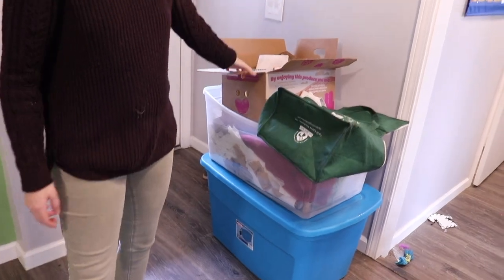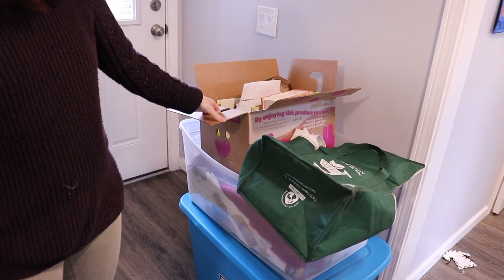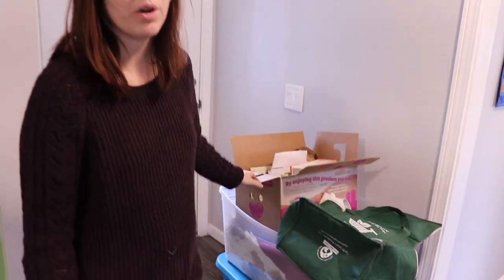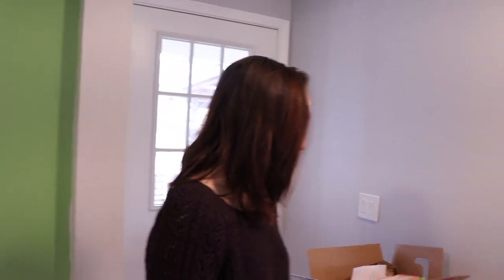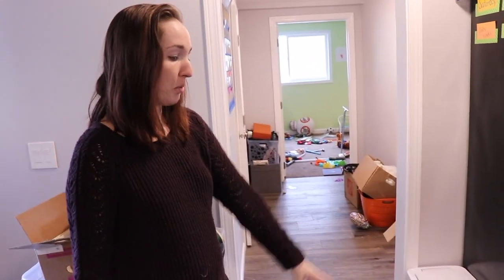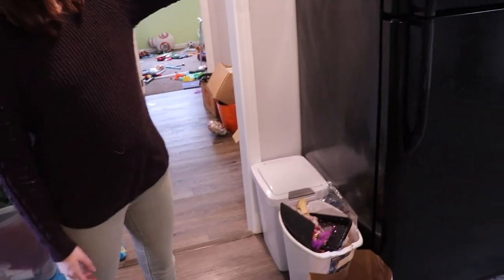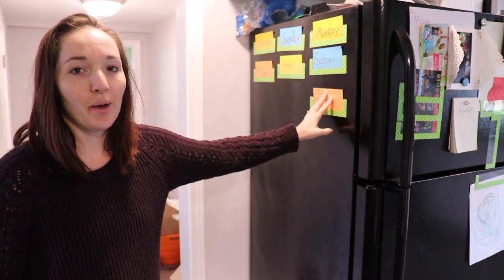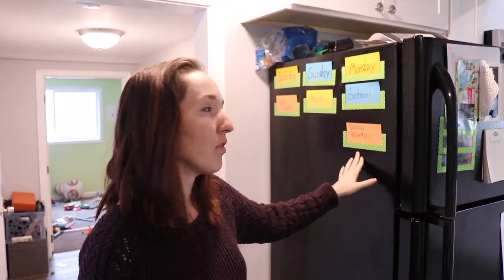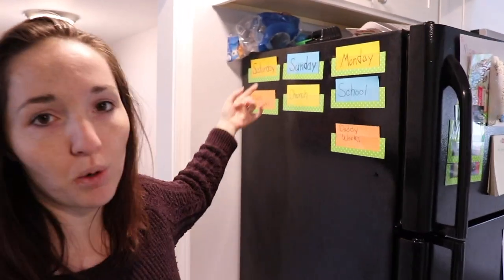This box is old cookbooks. I need to honestly get rid of a lot of them, but I will also say that being newly vegan, I need to figure out if any of those cookbooks will apply to our current lifestyle. And just a couple reusable bags out of their place. We have our garbage cans here, and we have a calendar here. I'm having a hard time keeping up with it, but this is how we let the boys know what's happening every day, and we'll rotate it out.